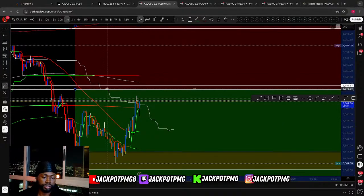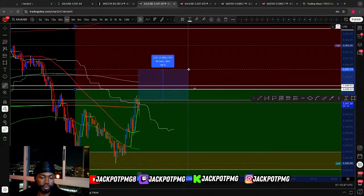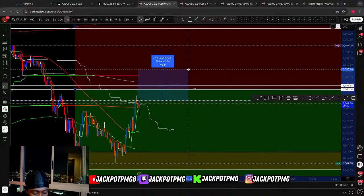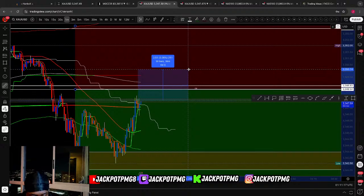We enter here, so here. I'm just gonna do 25 pips for real. Alright, 25 pips on this one for me. What price is that? 3,350. This is one of those trades. If it's selling, it's gonna sell right now. After that retest, my stop loss is right above that retest. Quick trade.